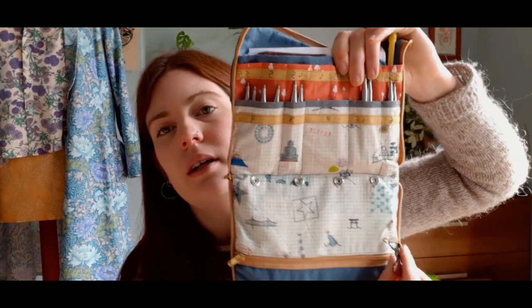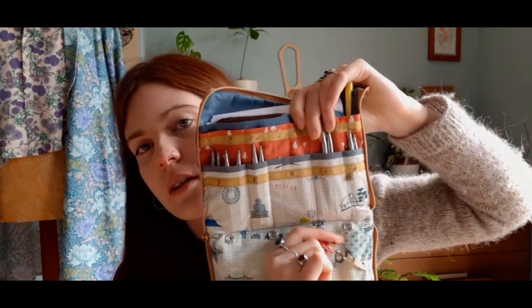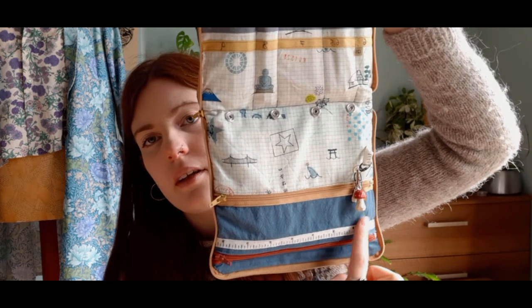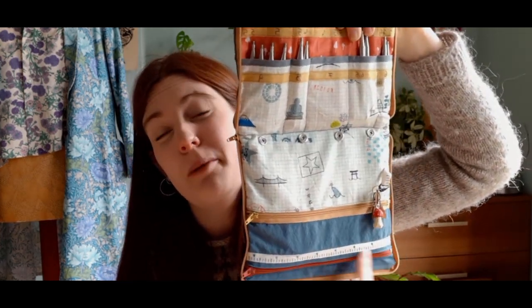The rest are actually on here. And then I put a tab to attach my other fancy stitch markers. And there's this ribbon here, which is actually accurate in inches. So I did check before I put that on.